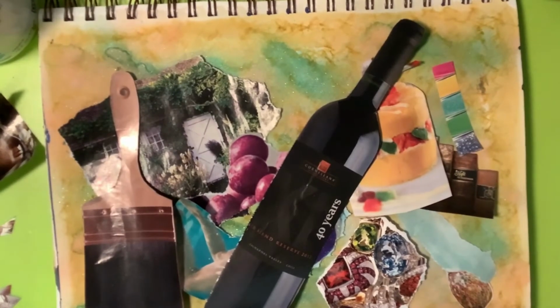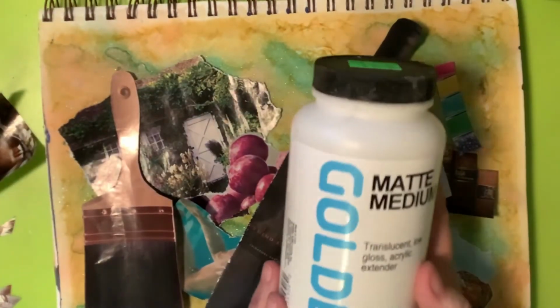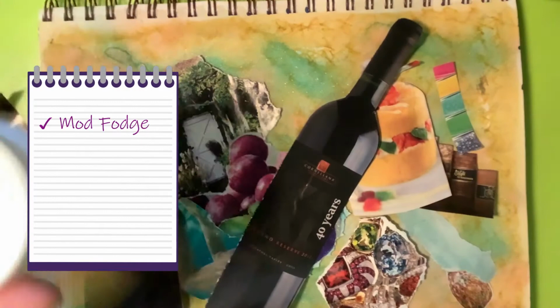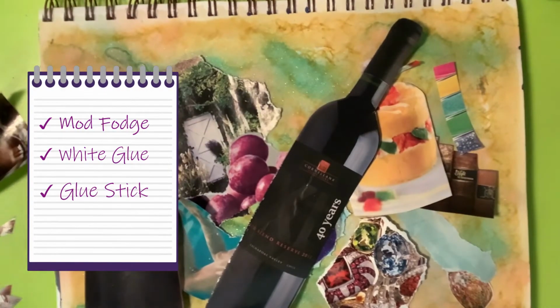Okay, so some of them I ripped the edges and some of them I didn't, and that's fine. I'm going to start gluing them down, and I'm just going to use the golden matte medium. I find this really handy for gluing things down. You can use Mod Podge if you like. You can use white glue. You can use a glue stick.